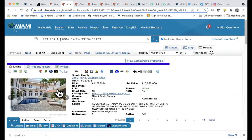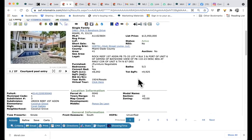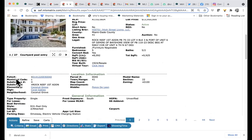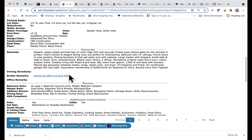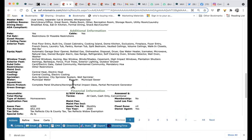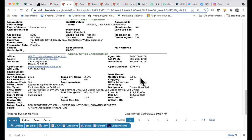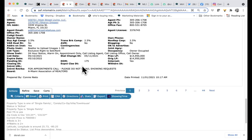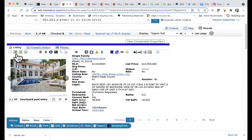Here you're going to see the images, the address, the legal description, the bed, the bath, the square footage information, year built, location info, general information, the remarks. You can submit via MLS offer. You have the rooms and the description, additional information, financial info, agent office info, including compensation, right? And who it's prepared by. And this is the agent full view. You can see the number of pictures here. You can actually click to view photos here or just click on the image.